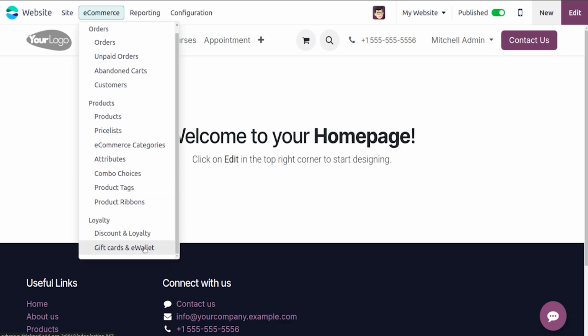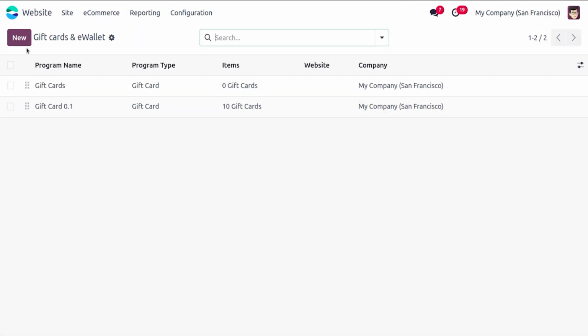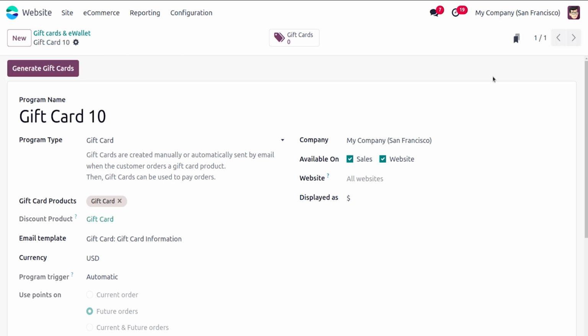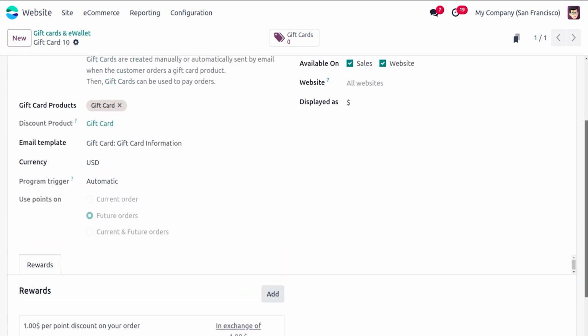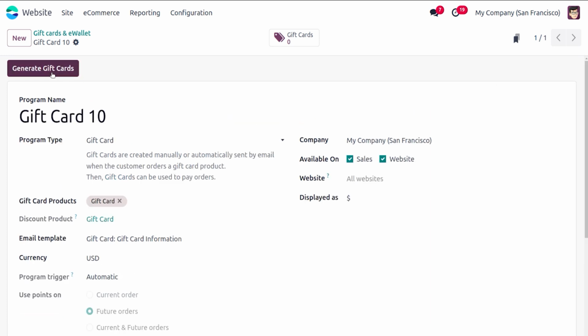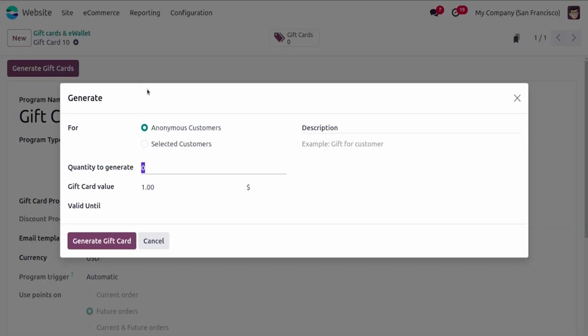Here we can see gift cards and eWallet. We can configure a new gift card from here. I'm enabling and adding a gift card 10. After saving this, here we can see all the details like the program type, etc. We can simply generate a gift card by clicking on this generate gift card button. We can generate gift card for anonymous customers and selected customers.